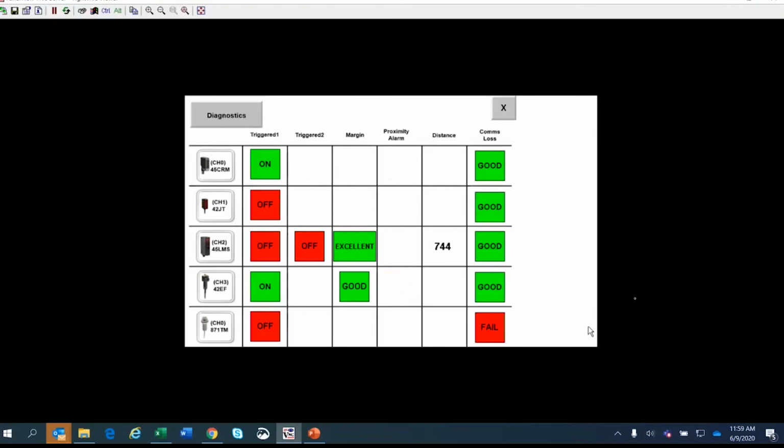We also put in a feature, near object. When the output is about to turn on, it tells you, hey, the output is about to turn on. That may be a valid signal, or it might be that, hey, why is it that the sensor's output is so close to a trip-on point?